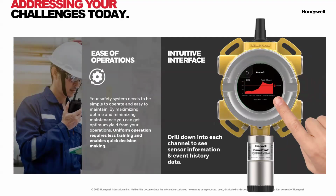Following up on the intuitive interface discussion, the ability to drill down and see event history is now in more of a graphical way here. This provides information on what's happening immediately before and after an alarm or an event. So you can determine if this was a slow leak, or a catastrophic release, or something else. So we actually plot the concentrations in graphical form, as you can see here, and then show you your peak values. And then you'll see that there's your alarm level 1 line here. So you can see exactly when you hit that first alarm level and what it peaked out at and so forth.